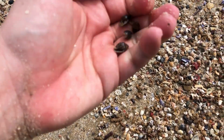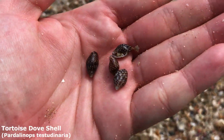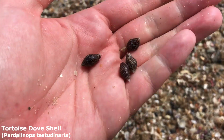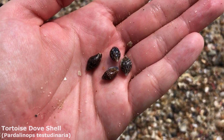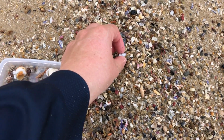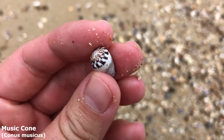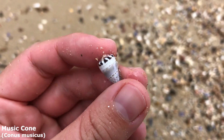There we go. Got myself a couple of tortoise dove shells. They're typically a very dark color, like a dark red with some white spots. They're very cute and very numerous around here. Oh yes, it looks quite nice. Sometimes these guys get very pitted with age, or their lovely markings wear away very quickly.